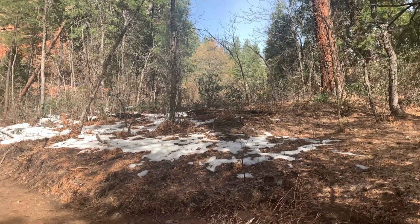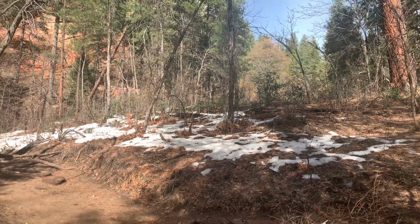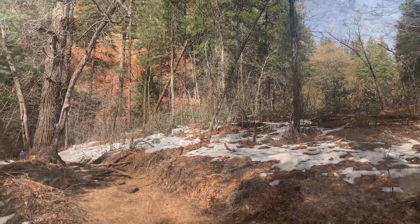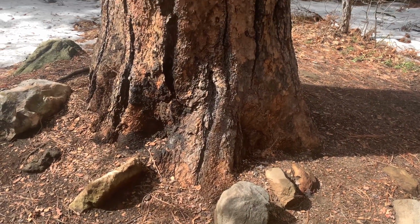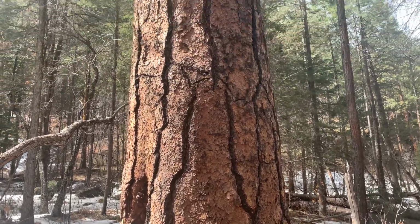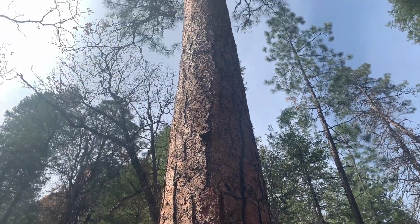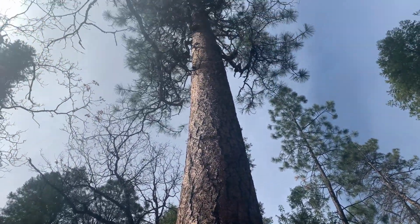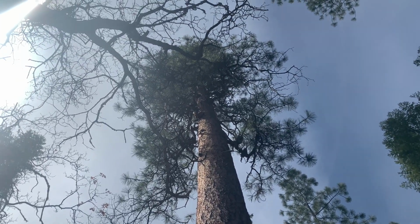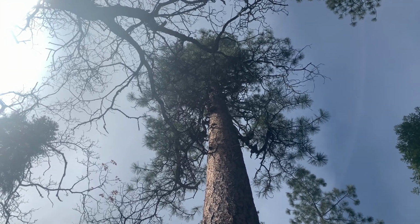Now what you're seeing here is a good example of Indian snow. You know, a patchy here, a patchy there. And this here is a really good example of a Ponderosa Pine, which is the native species for this area. But look at how straight and how thick the tree trunk is, all the way up to the top where you have all your pine needles and cones. It's a big tall tree. And this is what grows in this area.